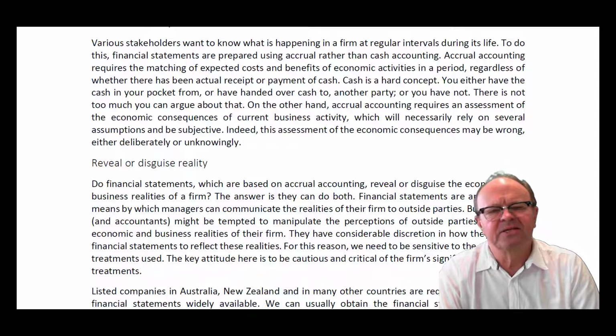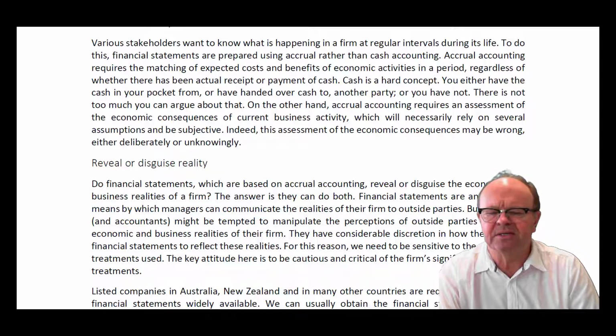To do this, financial statements are prepared using accrual rather than cash accounting. Accrual accounting requires the matching of expected costs and benefits of economic activities in a period, regardless of whether there has been actual receipt or payment of cash.